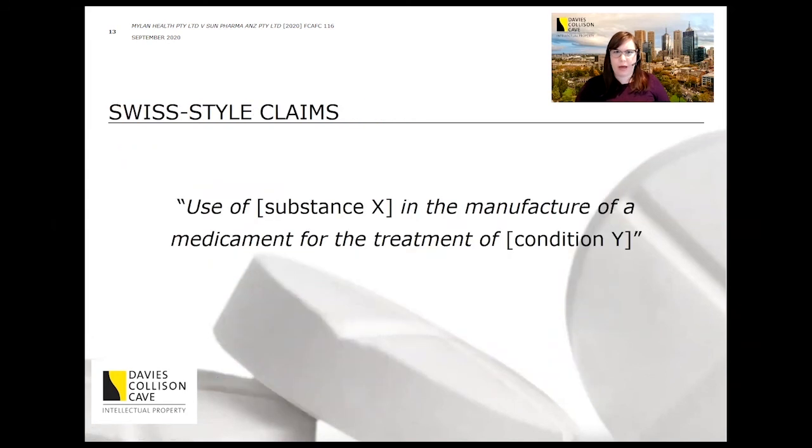So by way of background, the typical form of a Swiss-style claim is use of substance X in the manufacture of a medicament for the treatment of condition Y. Where substance X is already known, Swiss-style claims generally derive their patentability from the new therapeutic use of substance X. The use of the medicament as it emerges as a product of the manufacturing process for the treatment of condition Y, and this condition alone, defines the monopoly of a Swiss-style claim.